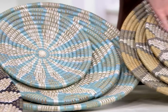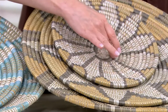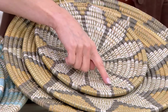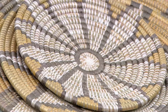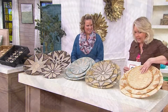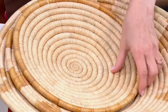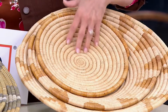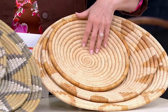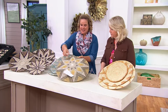And then this is called sands. And it has some gray, some white, some sand color in there. There's some taupe as well. And then this one is the one that was called natural, or traditional, excuse me. You might think they would feel rough, but they don't. No, they're very soft.